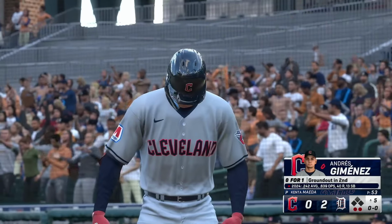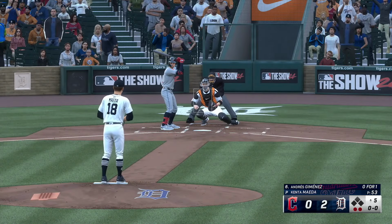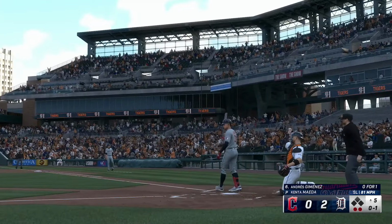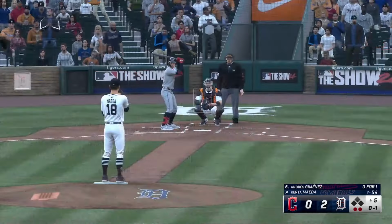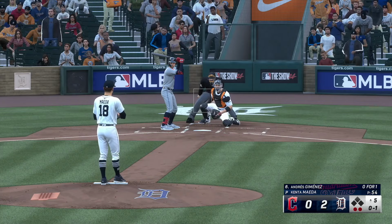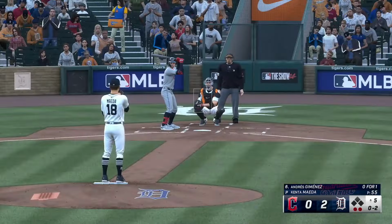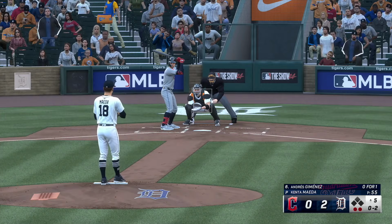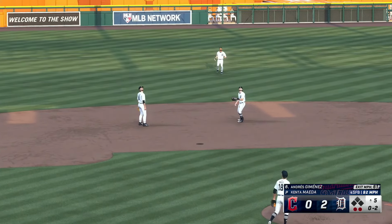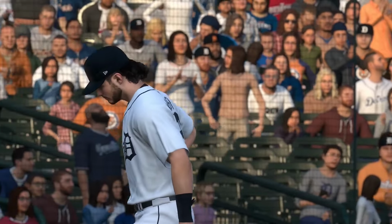Now, second baseman, stepping up for the Guardians, Andrés Giménez. First time up, he grounded to third. Strike one. One-one count. He swings and fouls one off. Popped up, left side. Makes the grab, and that'll end the inning. The Guardians go down in order. They're still down, 2-0.